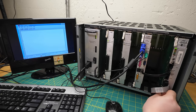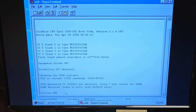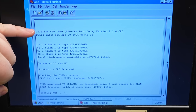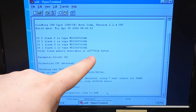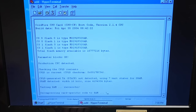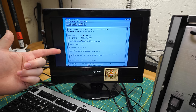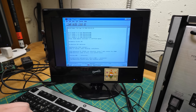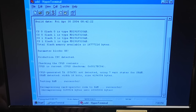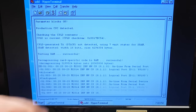But what I did discover is that even in this mode, it will do something if we reboot it. So I'm just going to pop this card out here and plug it back in. Oh, all right. So as we start up, the card identifies itself as a ColdFire. It identifies the four flash modules. I think that adds up to 16 megabytes. It detects the CPLD. I don't remember if those are like FPGAs where you have to load the code at startup or if they have it saved internally, but it's verifying that. It does a RAM test. Then it starts decompressing, presumably from the flash to the RAM.